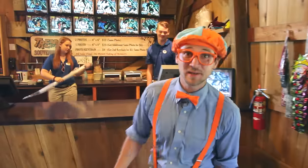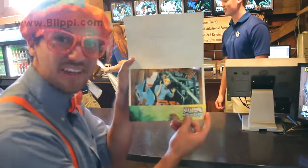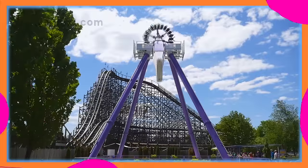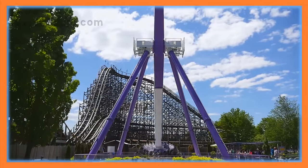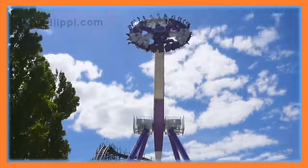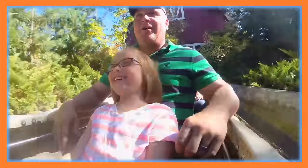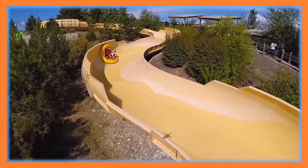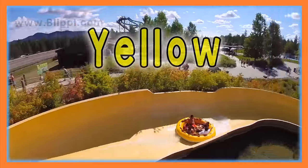Tremors, they took a picture of me while riding. I'm gonna get it printed out. Oh, thank you. Here it is. Whoa, that's so funny. This water slide is the color yellow.